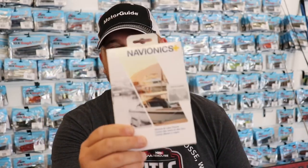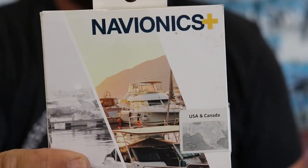The other line of cards that Navionics has is the Navionics Plus cards, which have nautical charts and sonar chart mapping already downloaded onto those regional cards. But there's also a card that covers the entire US and Canada.